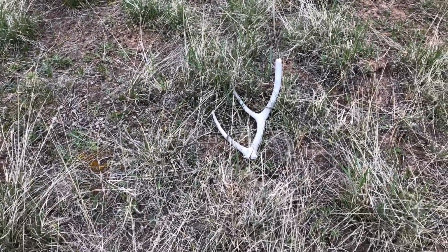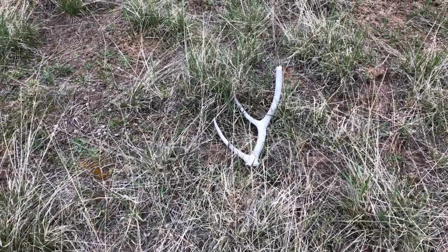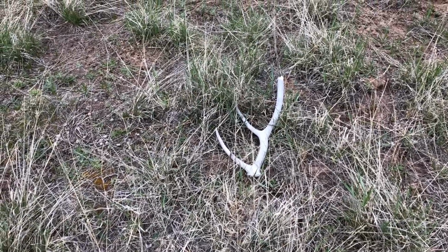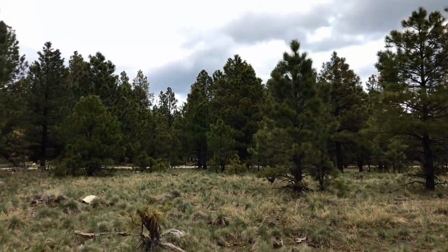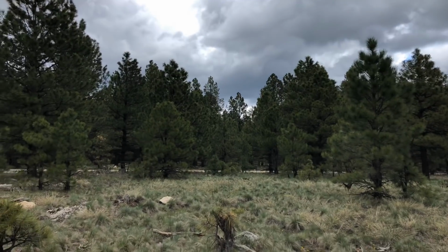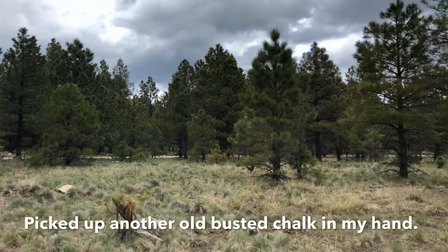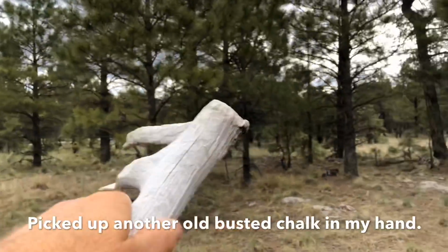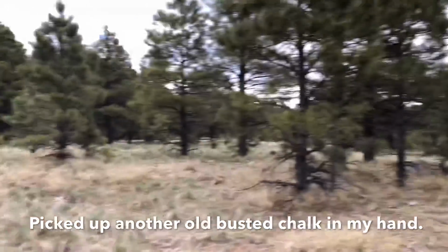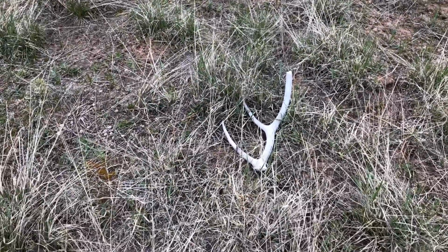Well, that's my sixth one in the last 3.5 hours, 4 hours maybe. A couple real nice ones and some little tiny ones. That is the main road right there. So I'm gonna probably cross the road, probably gonna stash these antlers and then hike my way back. The truck's way up over that way. But let's get this picked up and then see what else we can find.